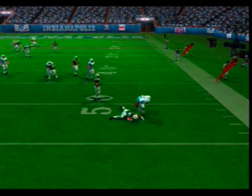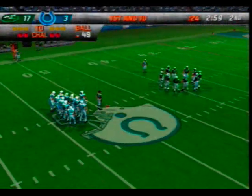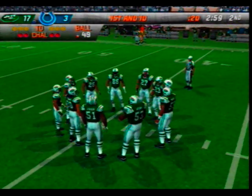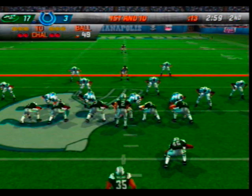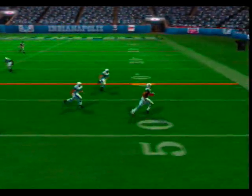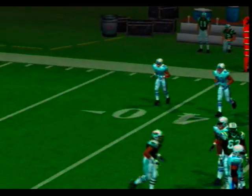From the 42. Simeon returns this one to the 49. Using three linebackers. Yeah, let's go, baby. With the pass, he hits his receiver. Buckley comes up to make the play at the 43-yard line.